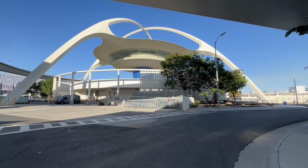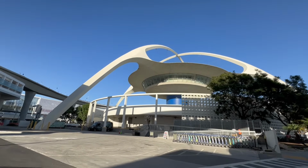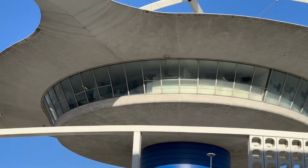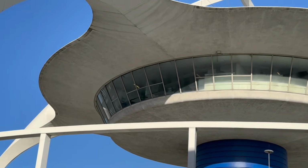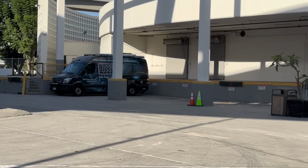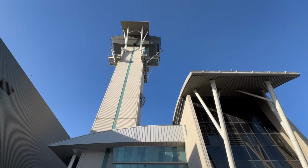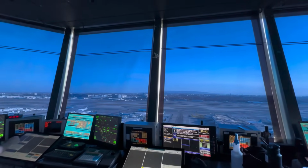I got here a little bit too early. My friend is not there yet, but it gives me a chance to show off the iconic landmark that LAX is very much known for. And there used to be a restaurant up there. I can't remember if the rumors are true or not. That thing used to rotate internally. I have to read up on it. And they also got the USO over here at the bottom, the first floor. So, pretty cool. All right, here we go. Let's go inside and check out the tower.